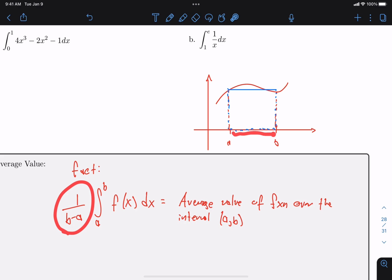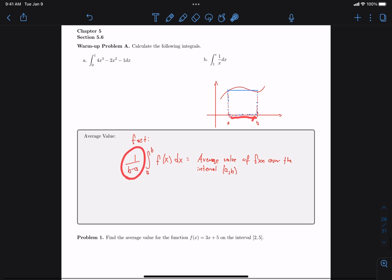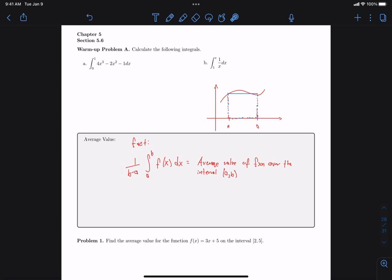Okay, so this is kind of like, you know, there's 40 students in our class. I add up all of your exam scores and divide by 40 to get the average, right? So this is essentially the same thing, except we're dealing with infinitesimals. Okay. Questions on average value?